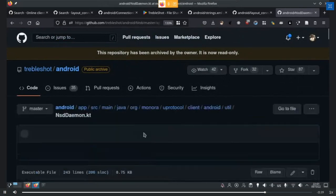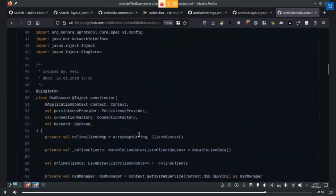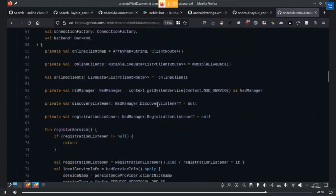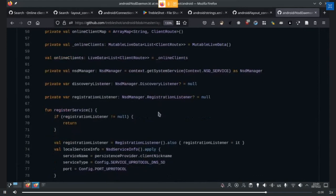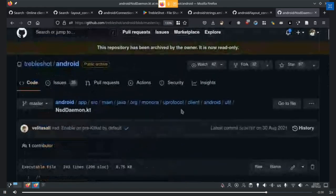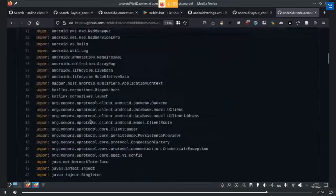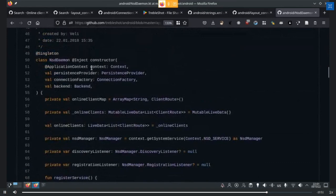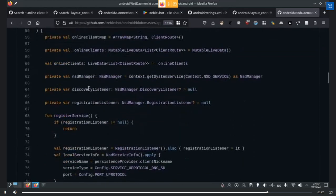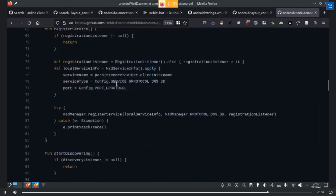There is something, that's the NS Daimon. I thought NS Daimon was something that existed elsewhere and they just put it here, but actually they have the code for that also within this Monora. Maybe they took it from somewhere else and put it here, but it's here. So I'm looking at that one also now. This is the NS Daimon code. It has an online clients map and NSD manager. What is this NSD? We can find out sometime later. Registration listener and all that.